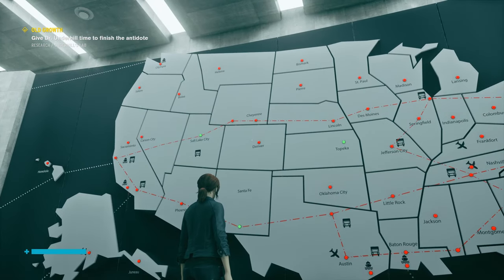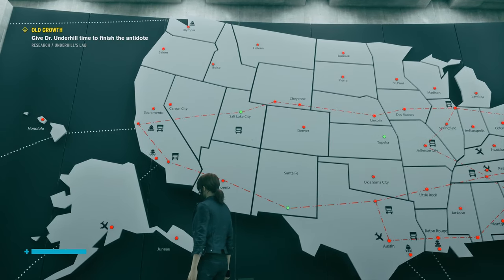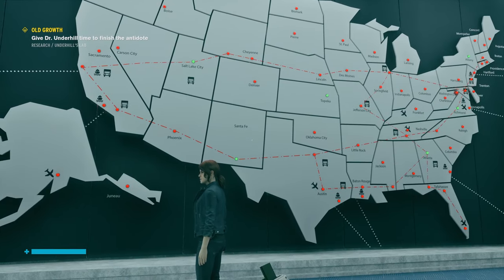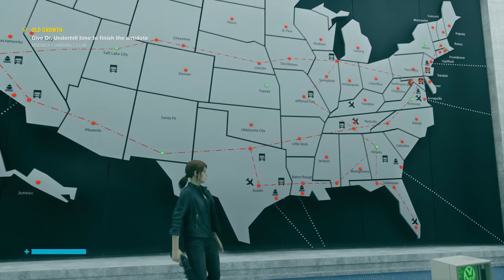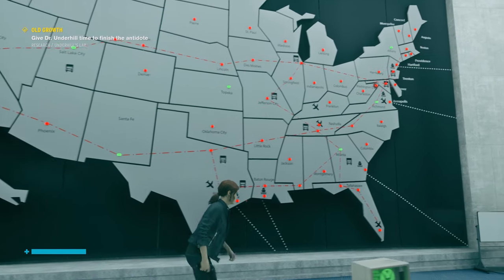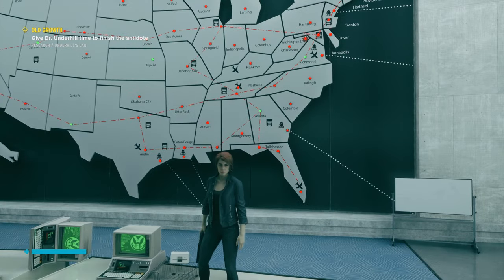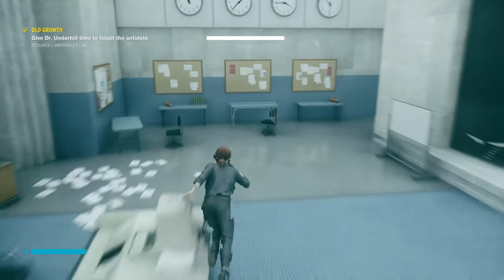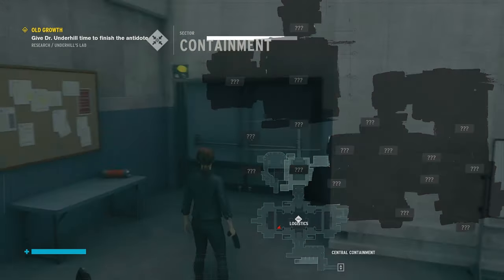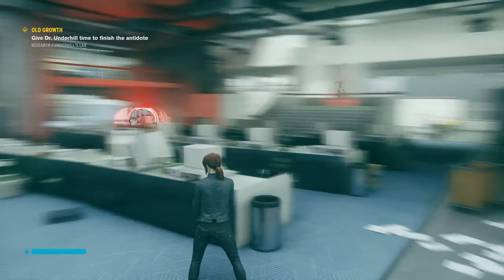So what are they tracking here? Various locations in the U.S. Some have green dots, most have red. Is this tracking, like, where all of the potential objects of power are? Ones that are, like, being transported by plane and whatnot? Even leave, I just opened the door.